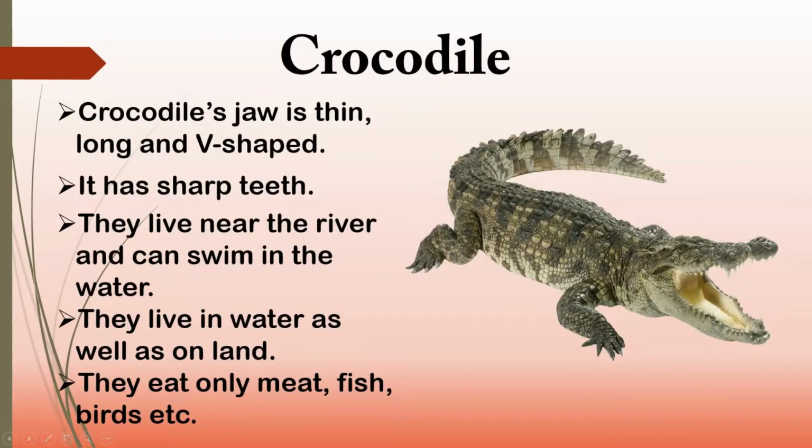Next, this is a crocodile. Crocodile's jaw is thin, long, and V-shaped. It has sharp teeth. Crocodile lives near the river and can swim in the water. They live in water as well as on land. They eat only meat, fish, birds, etc.